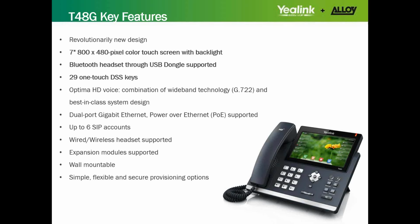Again, with all of the T4 series phones, we have the Optima HD voice support, so G722 codec support. We have dual gigabit Ethernet ports with PoE supported on one of the ports to power the phone. Up to 6 SIP accounts, wired and wireless headset support, expansion module support, so up to 6 expansion modules. The phone can also be wall mountable and also has 2 different feet positioning points as well, so you can position the phone in 2 different angles.